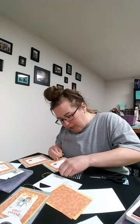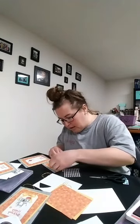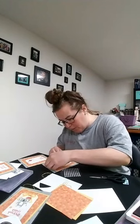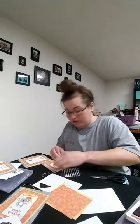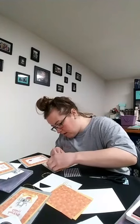So these are the kind of mini glue dots that come in kits. And I always have a million of them because for the most part for kits, I still use my regular snail adhesive unless I'm traveling with the kit.